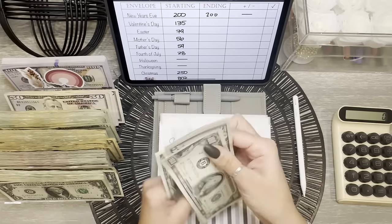Our bottom line number for the year saved is $22,679, you guys. That is great. I'm going to go ahead and give this all a quick count with you guys. This is what we will be taking back to the bank and straight into our savings account. Take it all in, you guys. Take it all in.